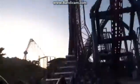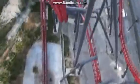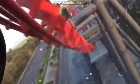At number 4, we have X2 at Six Flags Magic Mountain. This ride is awesome! It really is an amazing roller coaster experience. I love the flipping. I love the inversions it's got. I like the fire. Everything about this ride is awesome. It's great and amazing. That was weird.